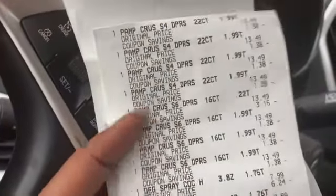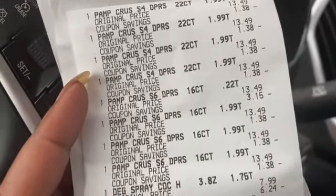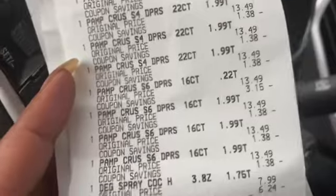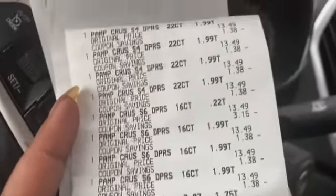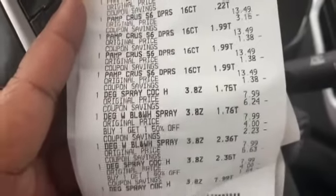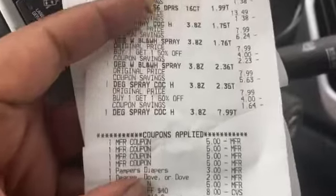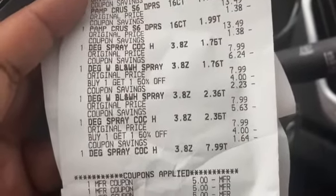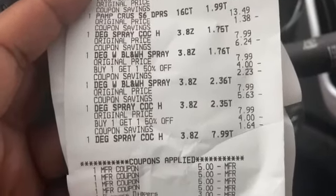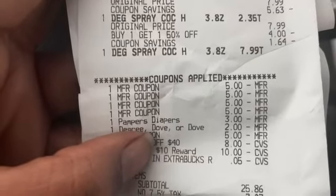So here go one of the deals I did. I put all the diapers. As you can see, the diapers is on clearance. Even though it say 13, diapers on clearance. With the sprays, as you can see, they are $7.99, but it is 50% off the second one. So there you go. I use 4 $5 coupons for the sprays.